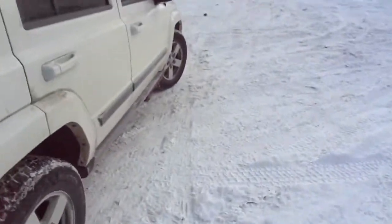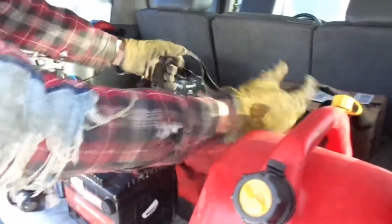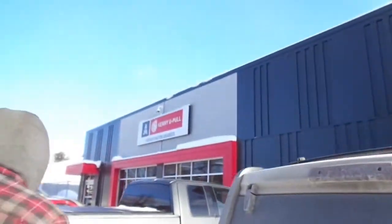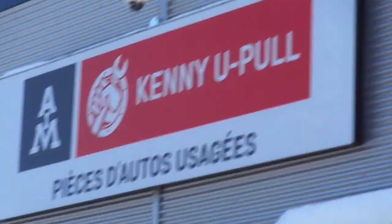All right, here we go. I almost tripped. Go ahead. Okay, great. I didn't mean that, but taking the tools off the car anyway. And guess where we are? We go shopping. We're going shopping.